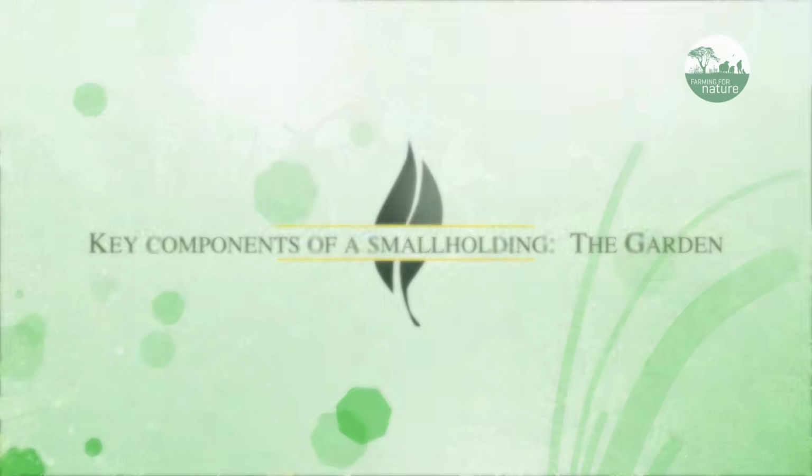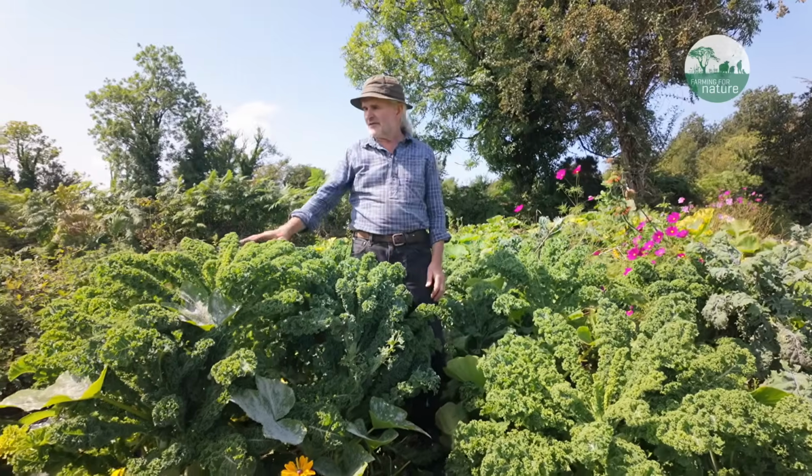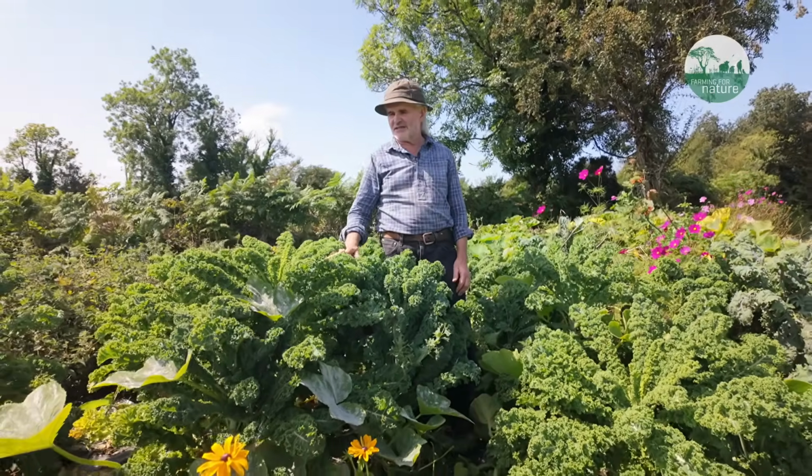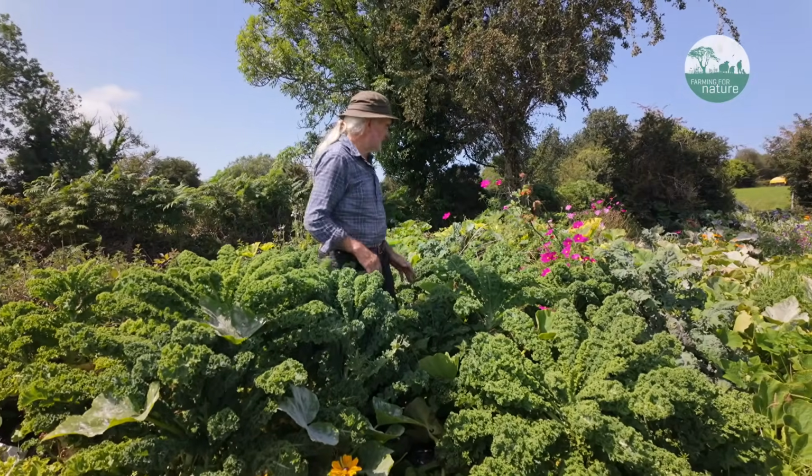You've got to come from a field into a garden. And one particular method that I've devised over the years is this method. I call it East Clare No Dig. And here I'm standing in the middle of it.